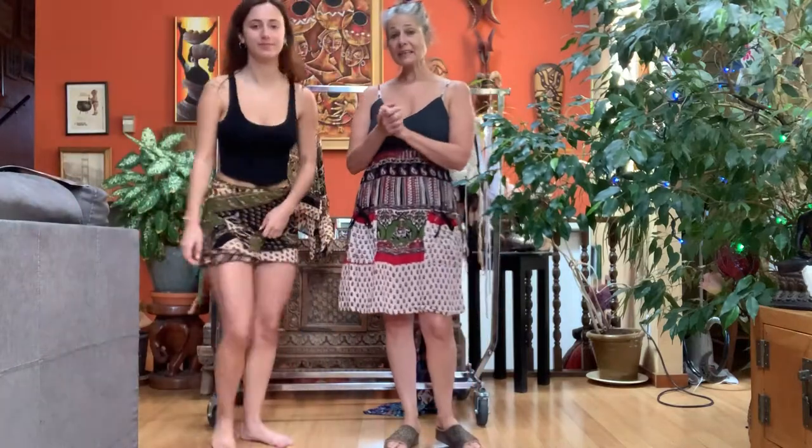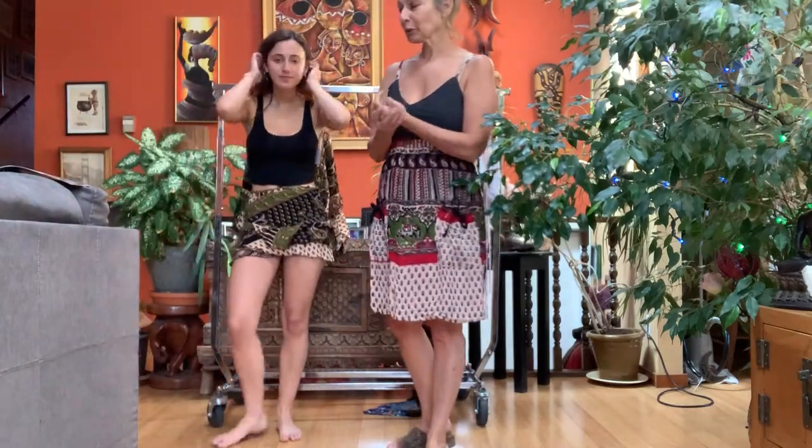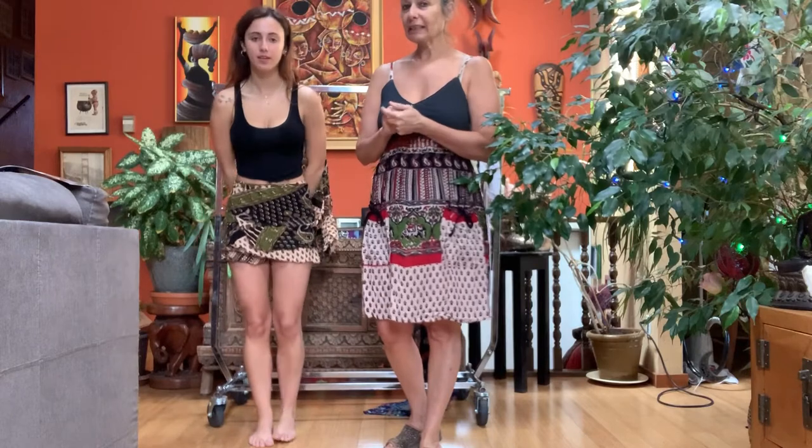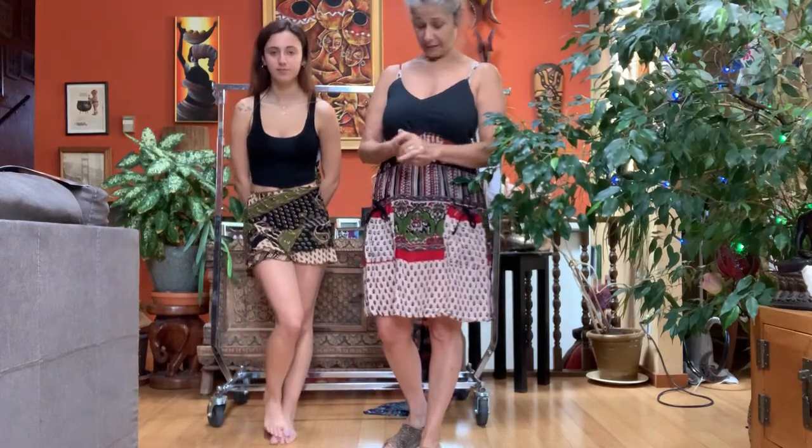Hi again. So the next little group of outfits we're going to show you is our 100% rayon cheesecloth Indian print. This is like traditional Indian print fabric that actually comes out of India. We make these in Nepal.